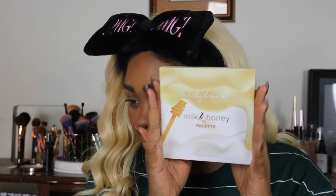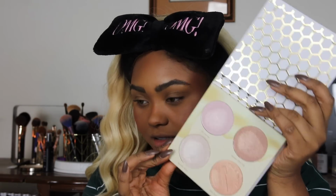Okay, this is the Milk and Honey palette. If I'm not mistaken, this is also $38 for highlighters. These swatch well. Yeah, those look really nice. Okay, whew.